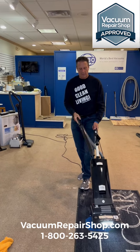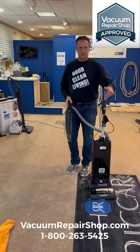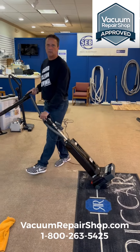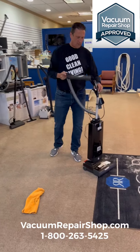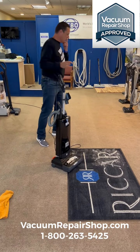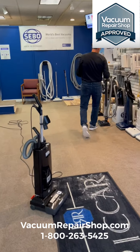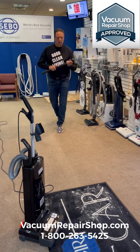Okay? So you're vacuuming here, you see the cobwebs. You can even kick the machine on its back wheels and kind of go around the perimeter of the room and clean it off. Now it's got a pretty good reach, but in our vac shops, we actually include an extra wand, and we also include a wall tool.